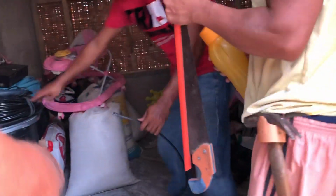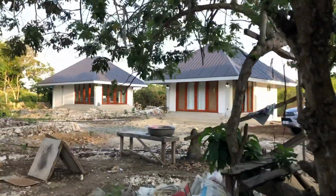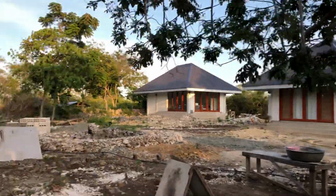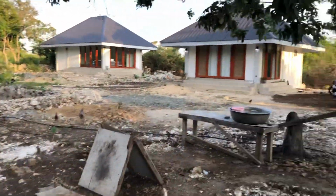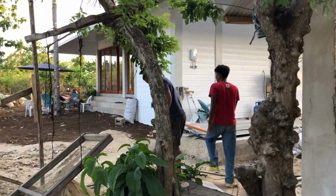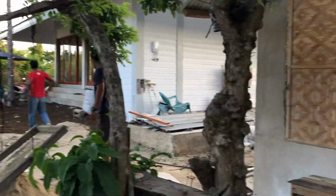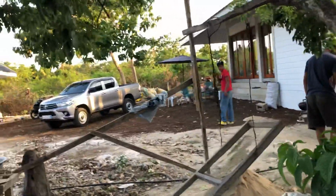Don't mix these up. Which one? Small. Which one is the number 2? Yes, that's the number 2. Yeah. Okay. Huh? What are you saying? We said we will send them home. Who? The workers. Oh, okay.